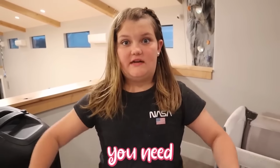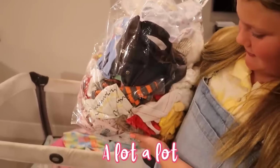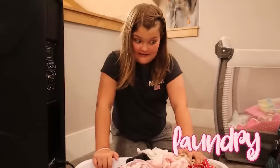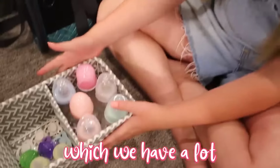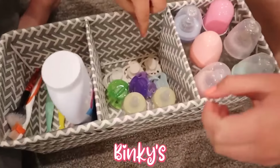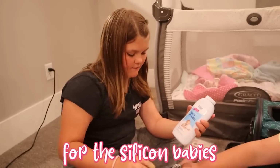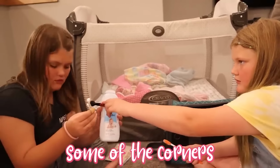If you have a lot of babies, you need a lot of clothes. Yeah, a lot of clothes. A lot. Ooh. Oh, it filled up. I think I need to learn how to do laundry. All right, this is our special caddy. So we have bottles, which we have a lot, as you can tell, plus two extras in here for the silicone babies. Binkies, a lot of them. Yes. Some of them are magnetic, some of them aren't. This is baby powder for the silicone babies. This is a brush for it. And we have some of these to get in some of the corners.